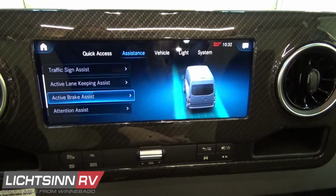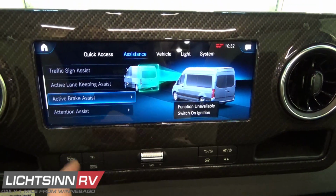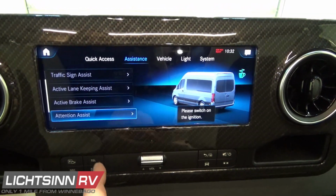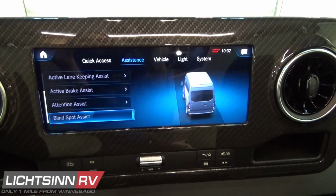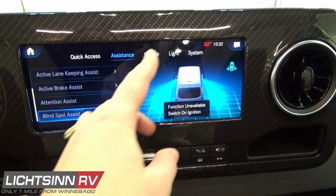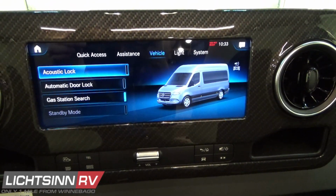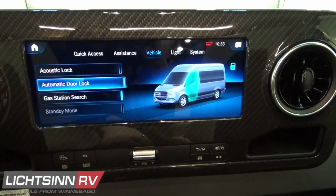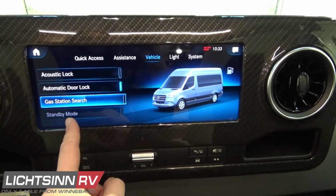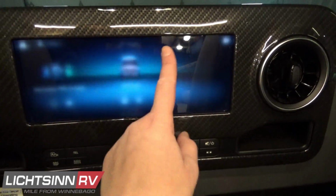By default, when you turn the vehicle off, each of these are then reset to be fully functional. Again, blind spot monitoring is only available in the cargo van setup such as this for the Winnebago Boldt and Revel, not available on the Class C cutaway chassis. You can also control preferences for feedback for locking the vehicle, unlocking the vehicle, finding certain gas stations. The time delay for the shutdown of the MBUX.